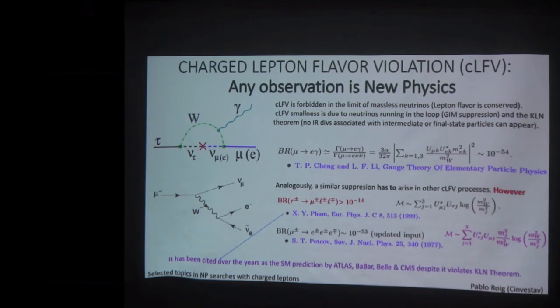Is this the case or not? So the experimentalists, and I mean Atlas, Babar, Belle, and CMS, for almost 20 years, they have been citing this result. This result is impossible. There should be no doubt about it. If you look at the matrix element, it has this form. Okay? So it depends directly on the log of scales.